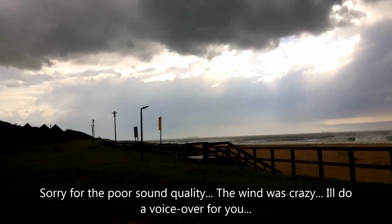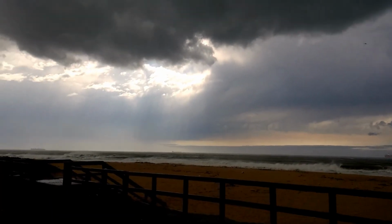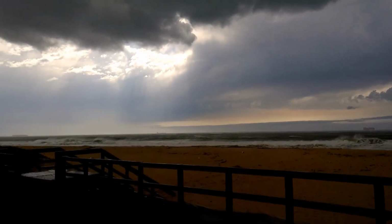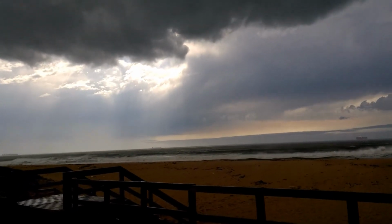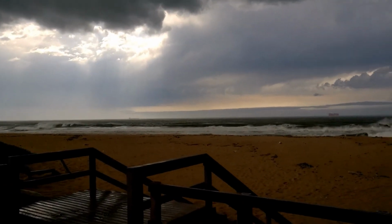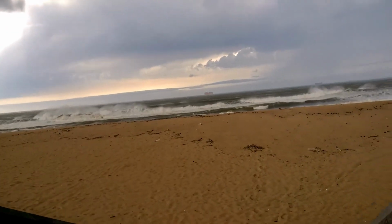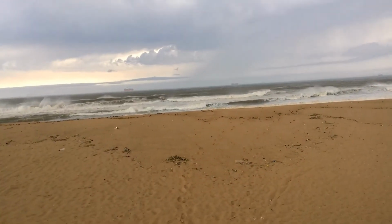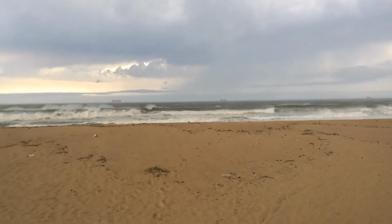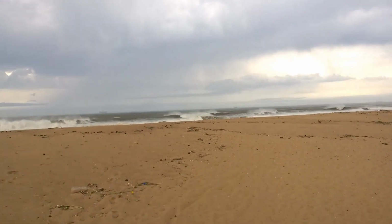Weather is really picking up. Wind is pumping. The ocean is all over the place. It's really rough conditions out there. There won't be any ski boats or paddle skis out there today. Let's go and have a look.